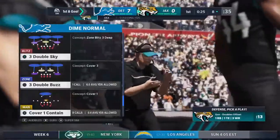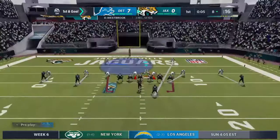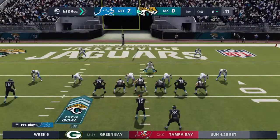Well, remember, they tried to give him the ball and let him run on the last play, but I think the light bulb went off in their play caller's mind, and this time they get it to him a more conventional way, and it's much more successful as well.